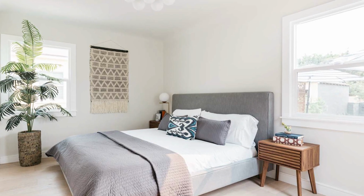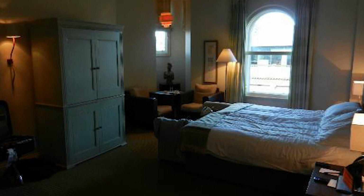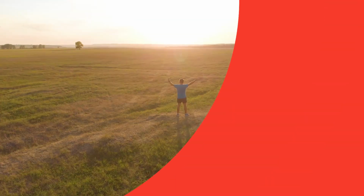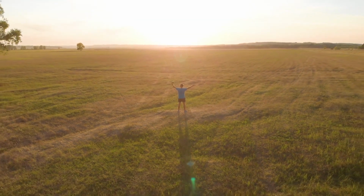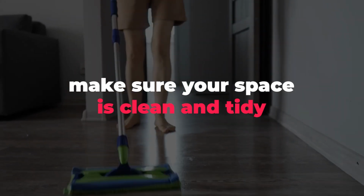First things first, photos. High quality ones, please. No one wants to see blurry, poorly lit photos of your space. And for the love of all that is good in this world, make sure your space is clean and tidy before taking any photos.